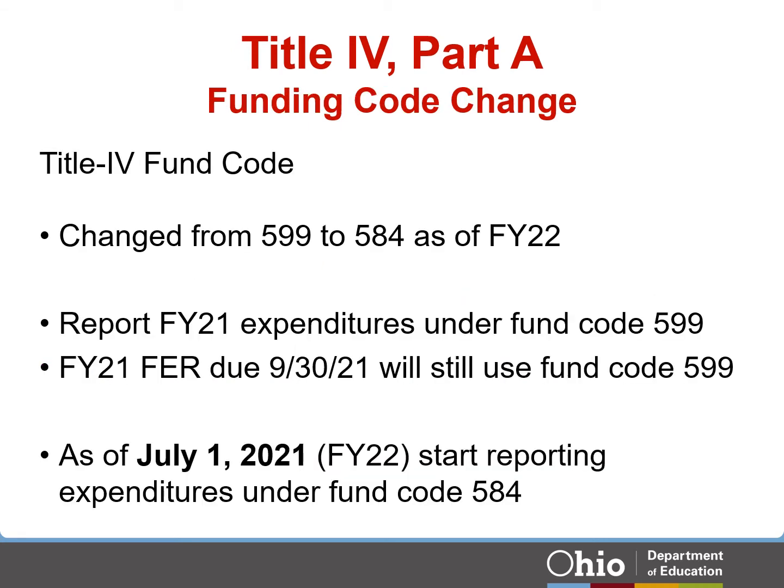Now that I've covered the basic funding requirements for Title IV-A, I'd like to address a couple of changes that are taking place for state fiscal year 2022.